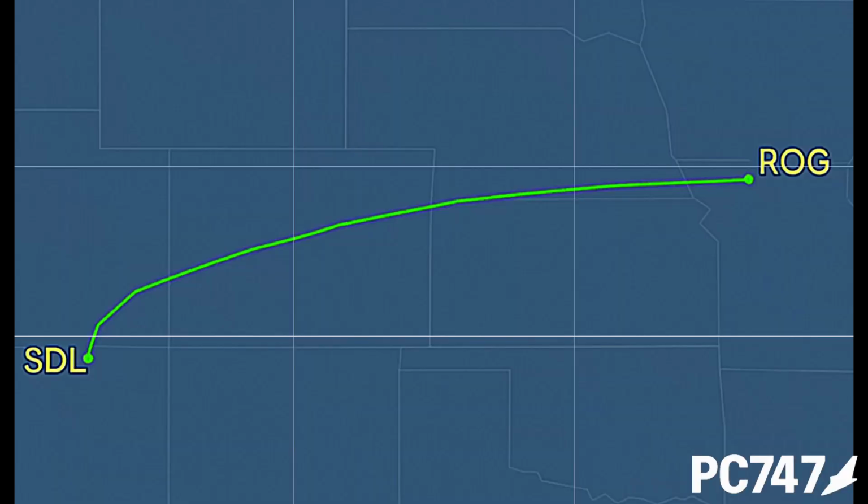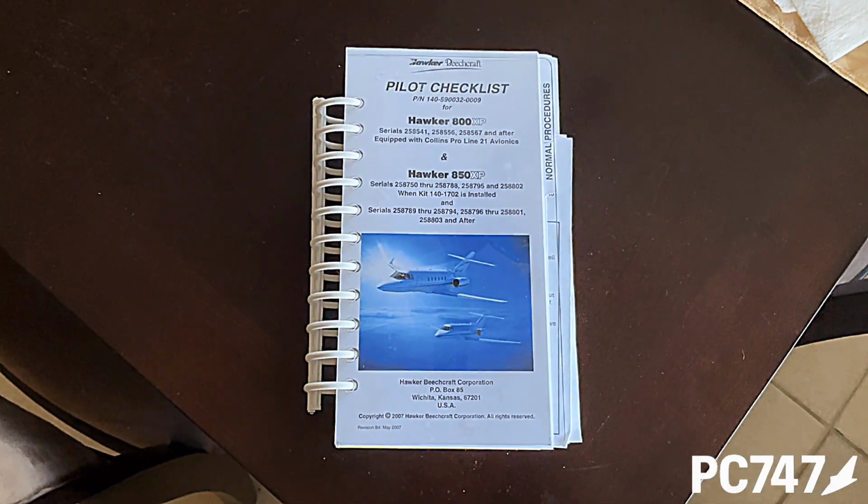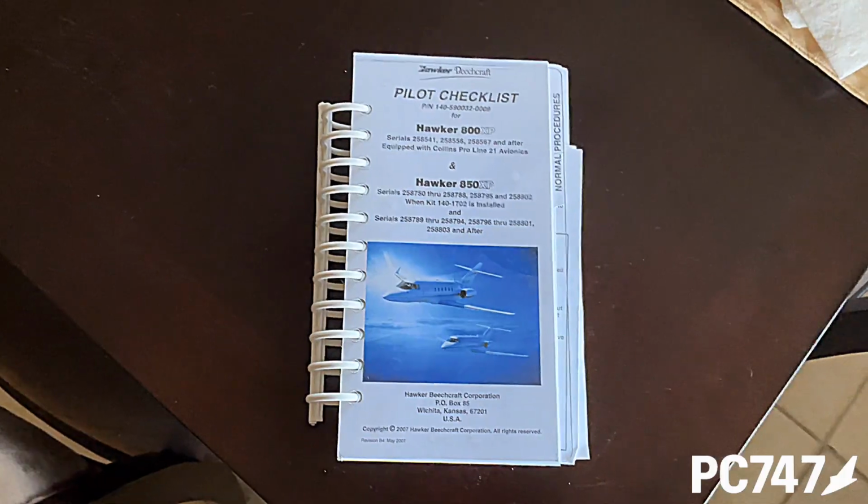The route of flight looked like this. It had been about a 2.5-hour flight with no issues en route. Here's a Hawker checklist we had on board the aircraft. We also utilized laminated checklists for convenience and speed.